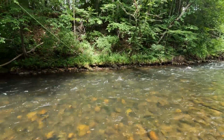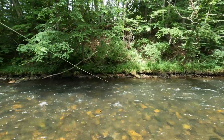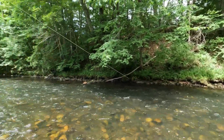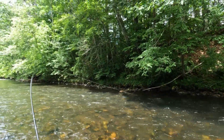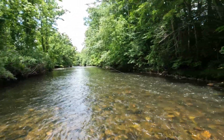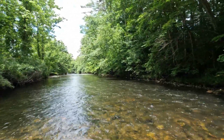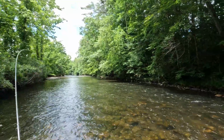Got a fish. Not as big as the last one, more medium size. Last one was pretty good. Hit the BWO. They're loving this BWO in the middle of the day. That's great. Yeah, he's probably about 6, 7 inches, nothing crazy. Putting up a nice fight. Water is freezing cold. It's about 75 degrees out right now.